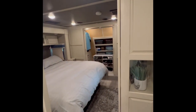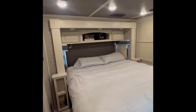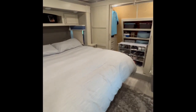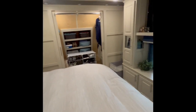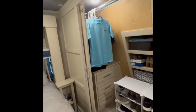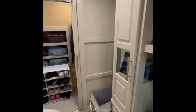Next, we'll go into the bedroom. You have a king size bed with a Sleep Number mattress. Storage above it. The bed does lift up with storage below it. The whole size of the bed under is storage. It goes all the way back, 3 drawers on either side with storage in the middle. Place for your laundry basket.